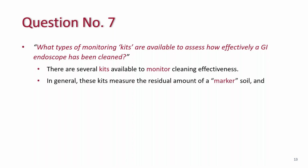Yeah, thank you, Ron. I won't spend too much time on this slide, although it is an important topic, simply because we have a couple other topics we want to get to today and give you time to ask some questions. But there's several kits that are available. And in general, these kits, as you may know, are used to measure and quantify the amount of residual debris or a marker soil, quote unquote, that remain on the instrument. They're used to monitor cleaning effectiveness.